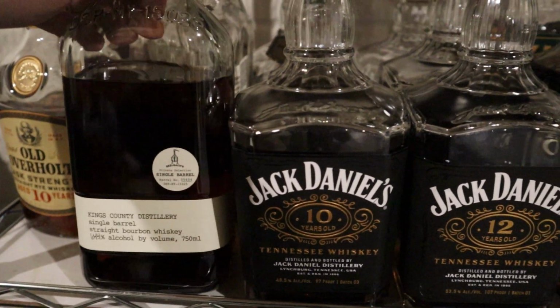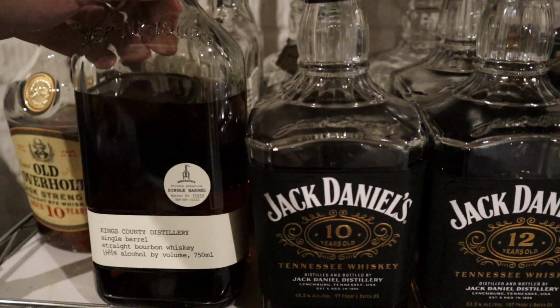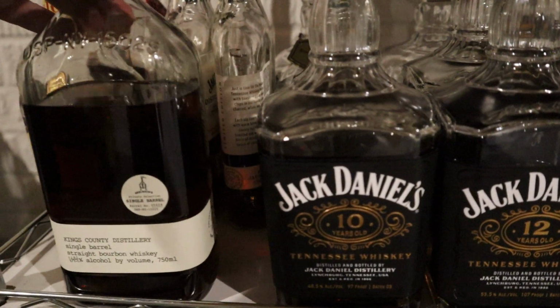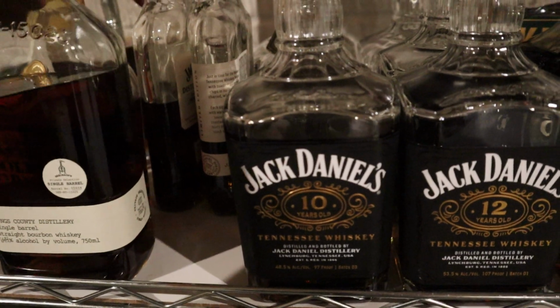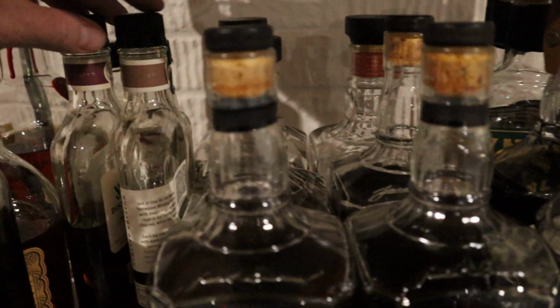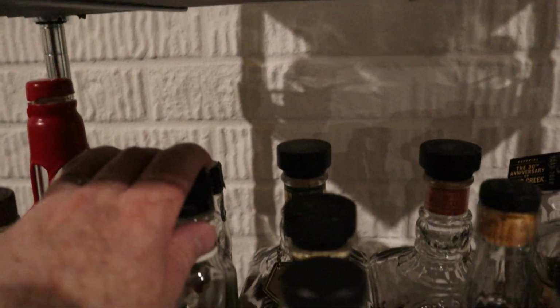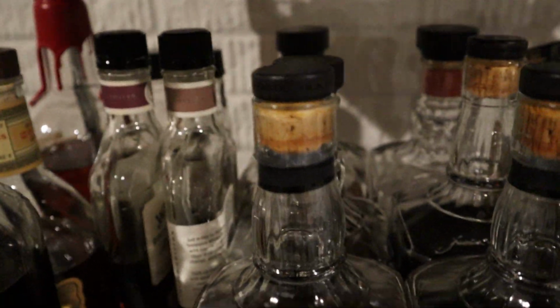My Kings County, look how dark that is. That Kings County Seal Box single barrel, the best Kings County I've had, hands down. I drank my other Kings County, they're gone, so that's the only one I got left on the shelf. Then I got some little Tennessee Taster JDs. I got 2 old ones back there, then 2 newer ones.